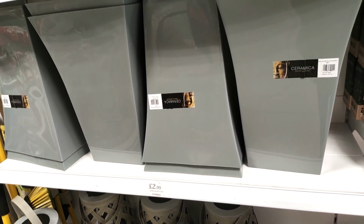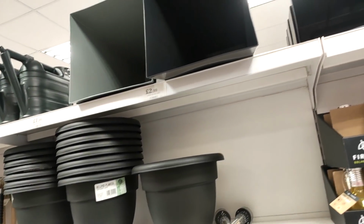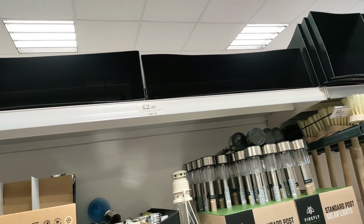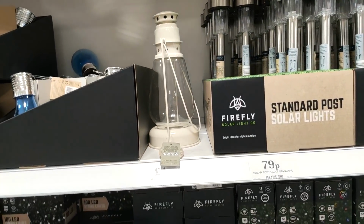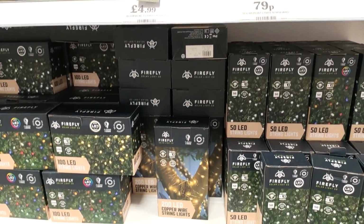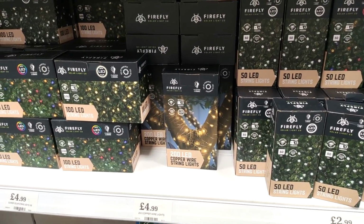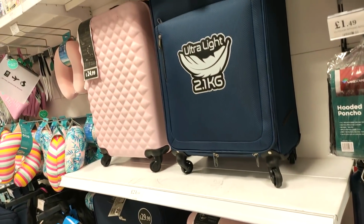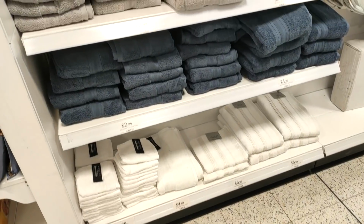And then I know my store's a little bit all over the place because now we're going into the garden section, but I just wanted to show you these planters. So at £2.99, I just feel like they're so affordable, and I really liked these ones at the top. So they were glossy black and they were only £2.49. I did really like this cream lantern style light. That was £4.99. It was just a shame they only had one, because I would have liked to have got a couple for my fence just to make it really pretty at night time. And then I did want to show you, I may have showed you these last time, but the pink cases, I mean, I just think they're an absolute bargain, and they do look really sturdy for the price.